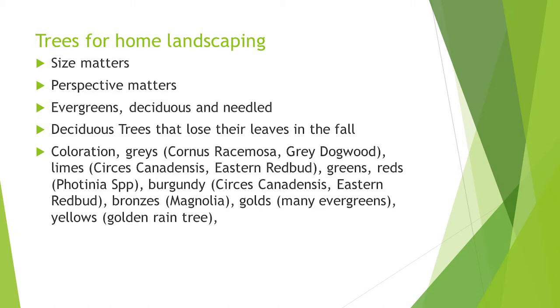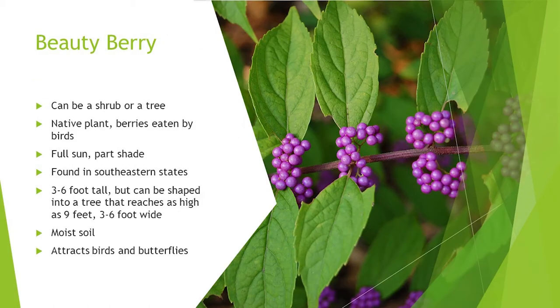I think Jefferson planted it too. Here's one of the plants that is highly recommended for this area. That would be Beautyberry. The leaves on Beautyberry are insignificant. The plant is native. Berries eaten by the birds. It takes full sun, but it can also take a little bit of shade. Found in the southeastern states.